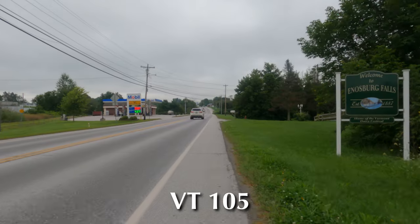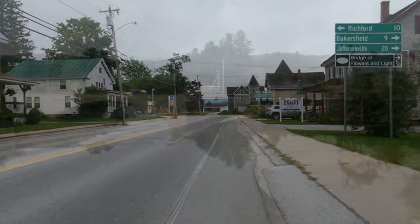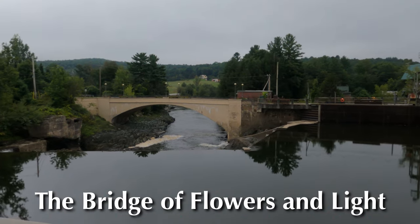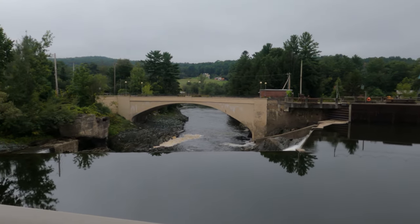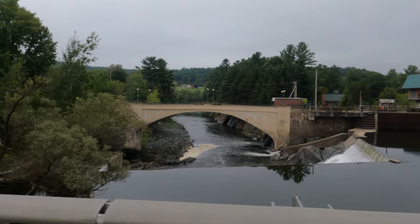Morning. Bridge of Flowers and Light. Once a natural falls over bedrock, the falls is now formed by a dam that spans the Missisquoi River.